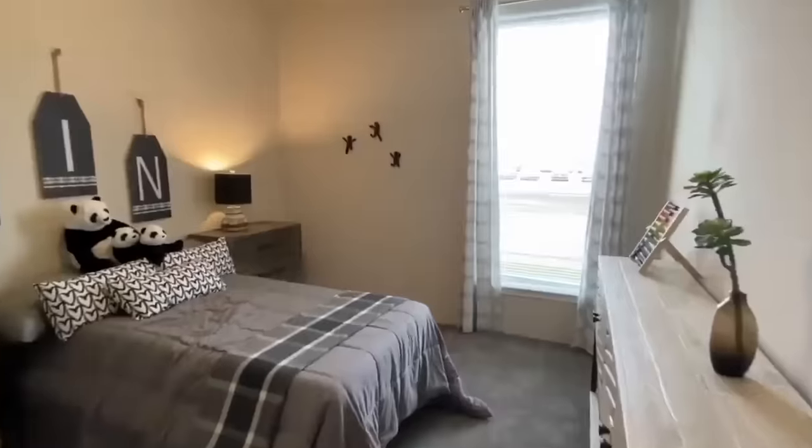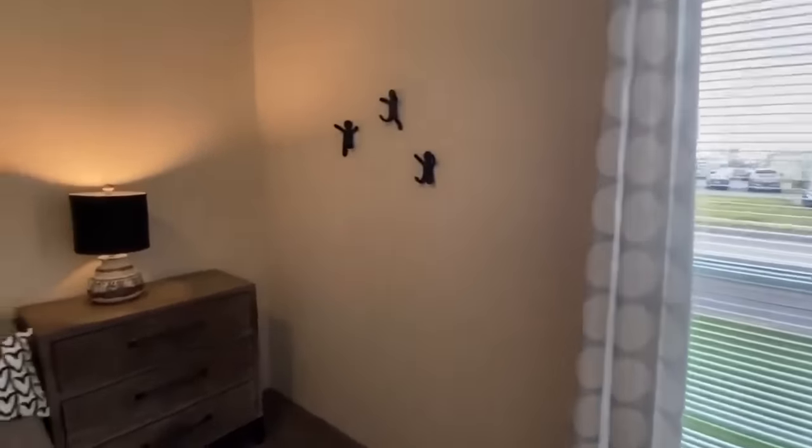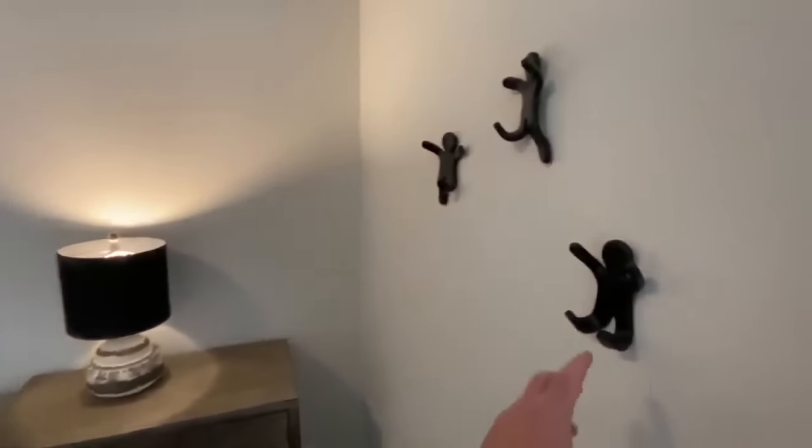They did a really good job decorating this one. These little hooks, those are cool.